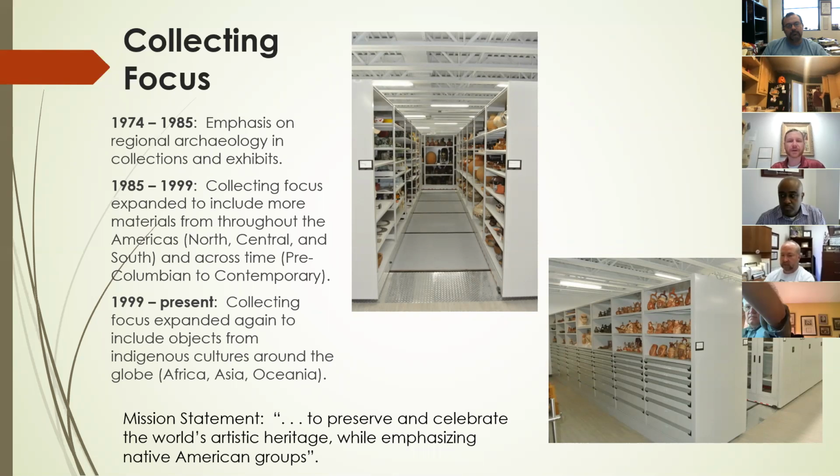So by 1985, the focus was shifting. The museum stopped doing archaeology. We had stored various materials here for some of those government agencies, and we returned those materials back to the particular agencies. And the decision was made to place our regional archaeology collections into a greater context. And so there's more focus on collecting Native American art from the rest of the Americas, North, Central, and South America, from pre-Columbian times up to contemporary art pieces that were being done.